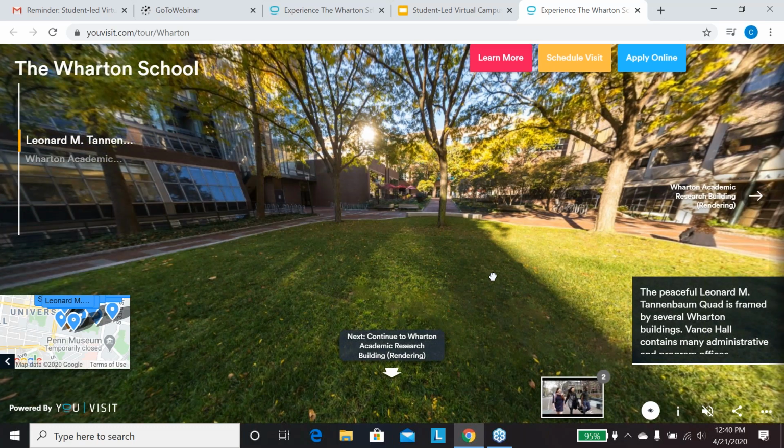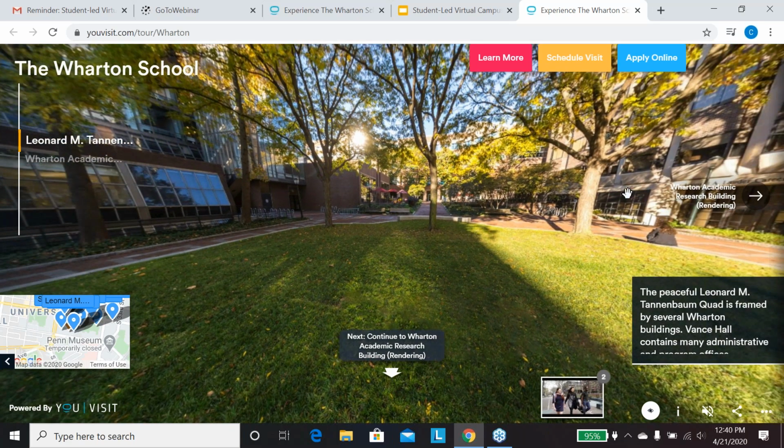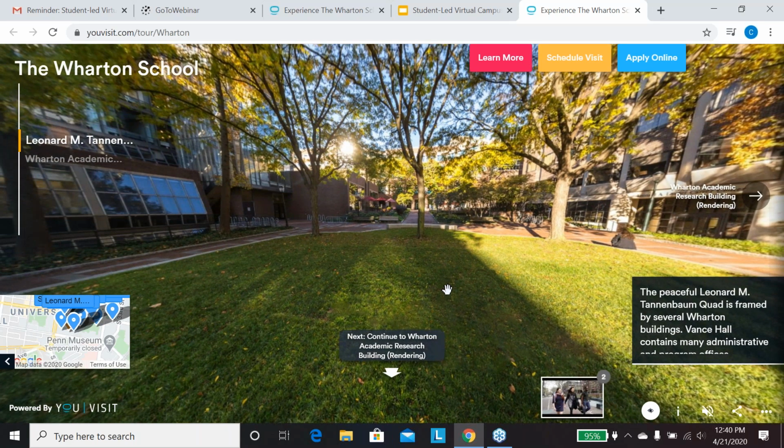So this quad is sitting between the admissions office and the career management / Lauder building. One of the things I think we're all, or at least I was, and many of the people I've spoken with are really interested in or concerned about is what kind of resources does Wharton or business school provide you for career switchers or career management? Like, how am I going to get from A to B?